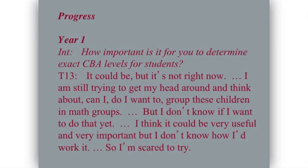So I asked her in year 1, how important is it for you to determine exact CBA levels for students? It could be, but it's not right now. I'm still trying to get my head around and think about, do I want to group these children in math groups? But I don't know if I want to do that yet. I think it could be very useful and very important, but I don't know how I'd work it, so I'm scared to try, okay?